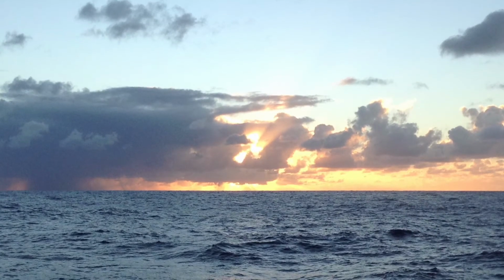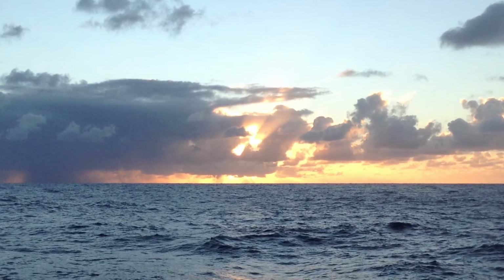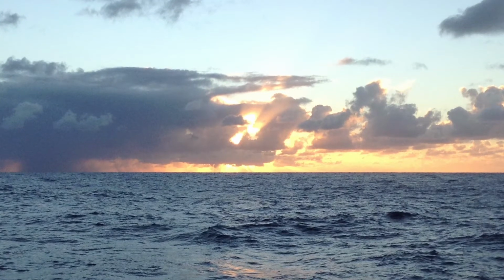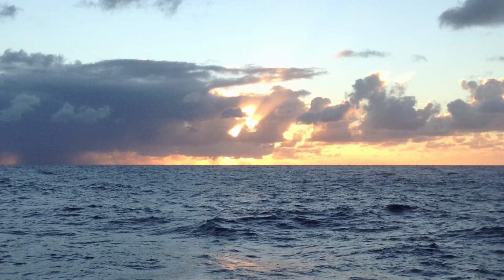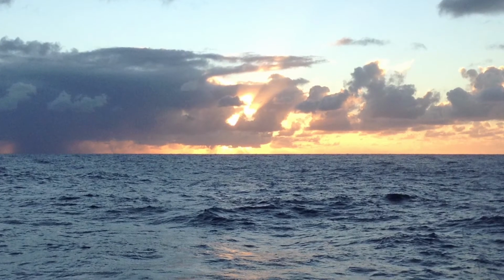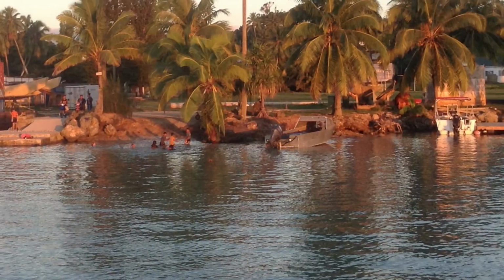So the seas finally went down a little bit, and I was getting closer and closer to the Cook Islands. It took about 4 days to get there for the 515 miles. I was a little bit apprehensive because I knew that the harbor at Aitutaki was very shallow. It's only about 5.5 feet deep, and my boat is 5.5 feet deep.